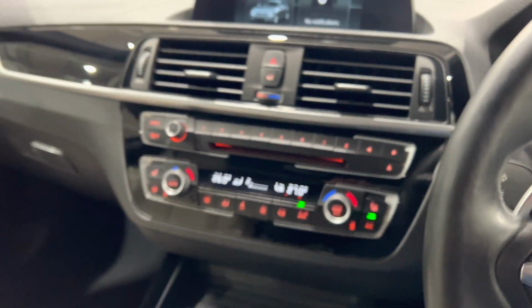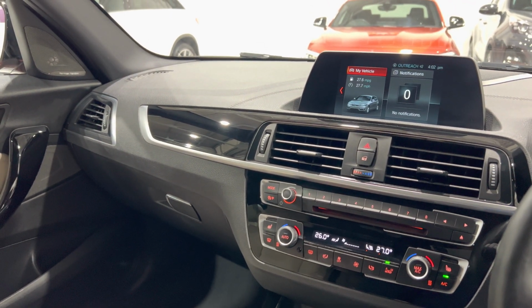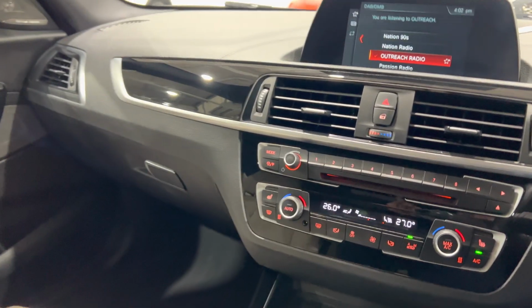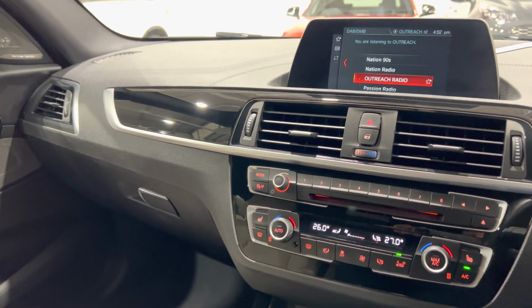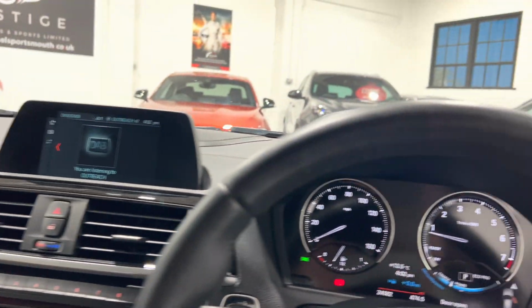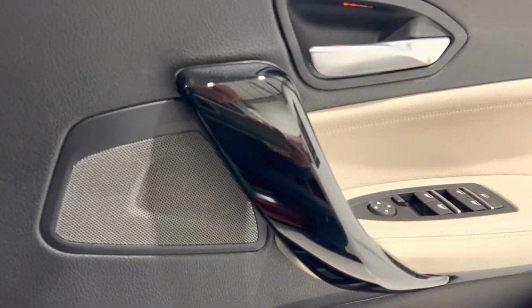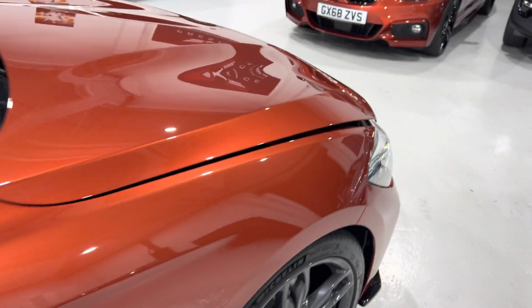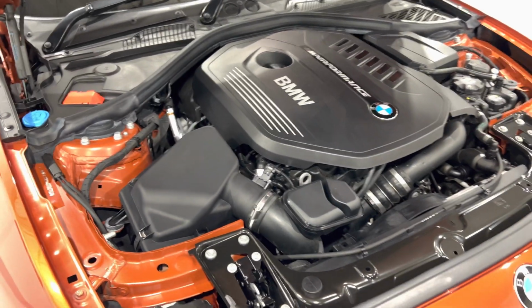So I think, let's come back out. Let's put that on media. I'm trying to get it back into focus, but it's quite glary today, being overcast. Right, I'm going to jump out. Two pulls for the bonnet release. Bear with me while I pop the bonnet open. We can lift the bonnet up straight away then.